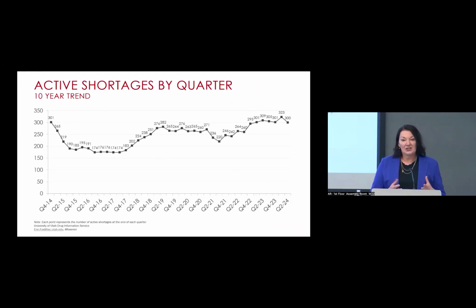Just a quick picture of national trends. There are a large number of other trends available on this public website. If you ever need these for a talk that you're doing or an update, I update these quarterly. Unfortunately, for about the past 2 years, we have been managing over 300 active and ongoing shortages. And that's a lot. We actually reached a peak of 323 active and ongoing shortages.